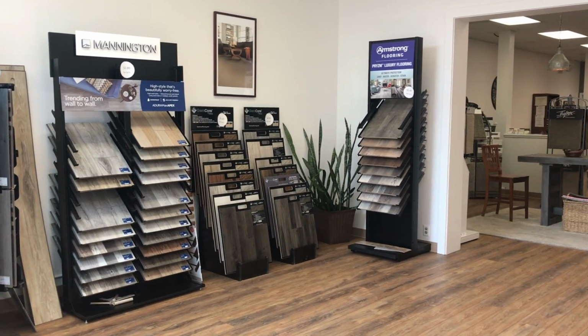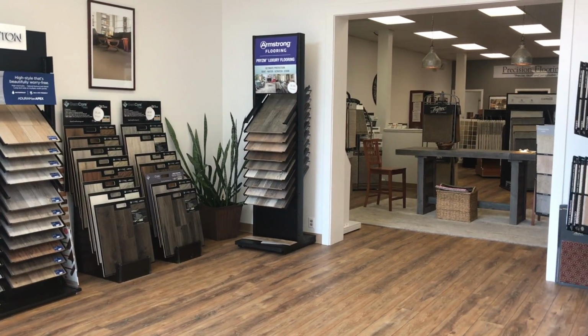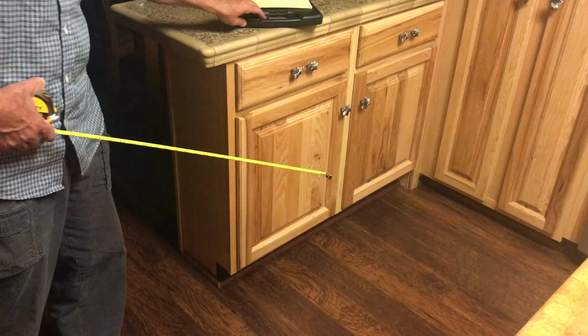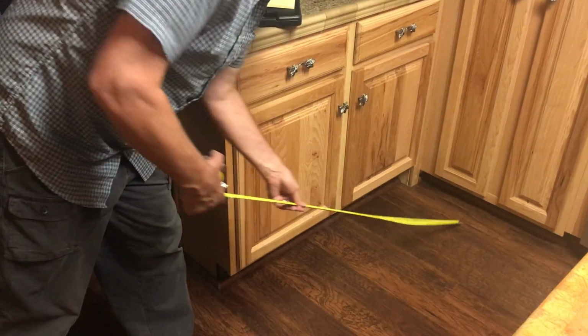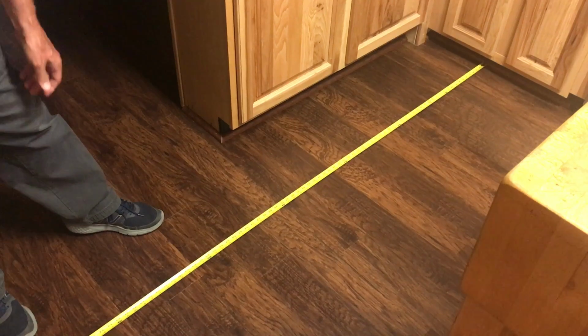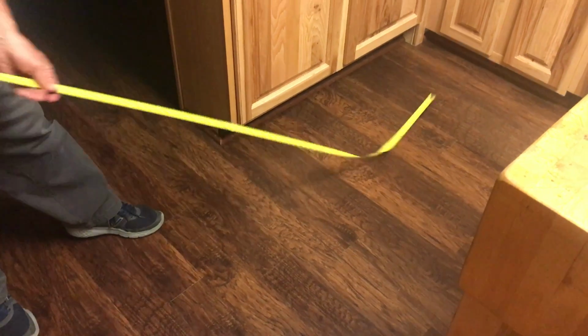Once you have narrowed down your options, we invite you to check out the samples and bring them back to the installation area. This will allow you to view your flooring with proper lighting conditions, furniture, and paint. At the same time, we will schedule an appointment for us to come out to the space and measure the installation area. This appointment is complimentary and will allow us to establish the full scope of your project.